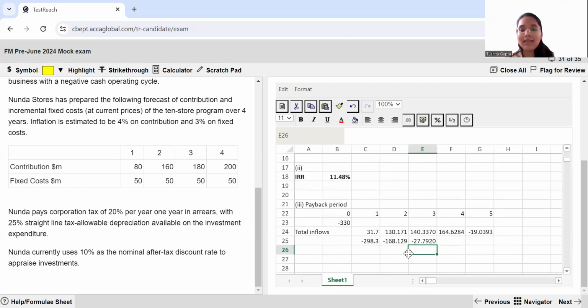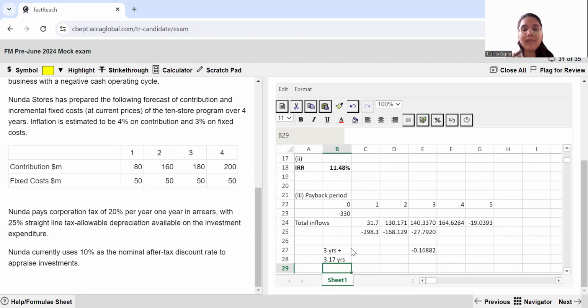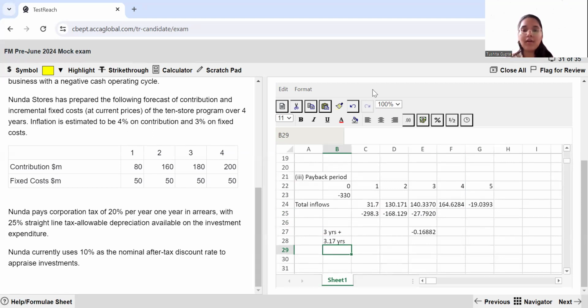So this is the money that I need, and this is the money that I'll be getting in the fourth year. So I know that my payback is 3 years plus some portion of the fourth year. Let me see how much proportion of the fourth year. This much is the money that I need versus this is the money that I will be getting. So roughly it is 0.17 years. So I can give my answer as 3 years plus 0.17, basically 3.17 years is the payback period. This is your third part solved.